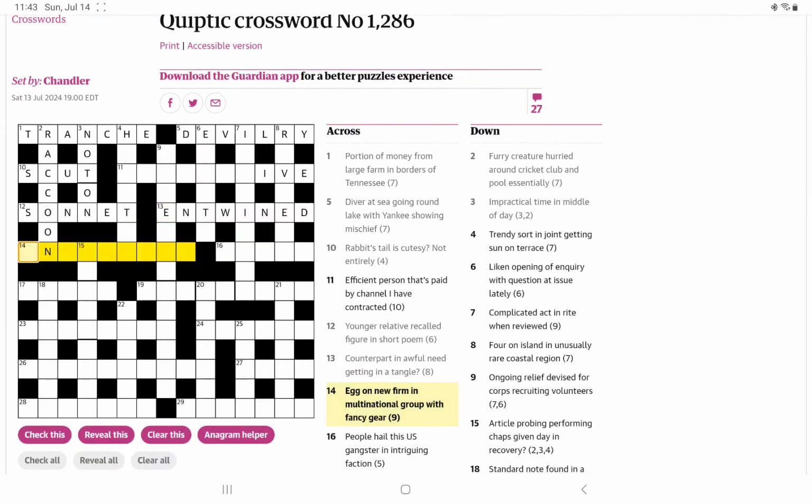All right. Egg on. I'm immediately thinking encourage. A new firm in multinational group with fancy gear. So let me put in encourage and then see. I can see I have some of the components. Fancy gear, for example, I think is RAGE, and new company is N for new and CO for company. And that goes, oh, the multinational group is the European Union, EU. That's a nice way to clue EU. I think multinational group, you immediately think of a multinational company.